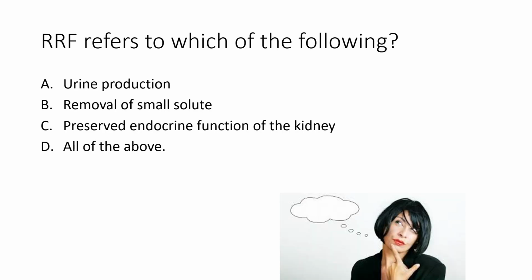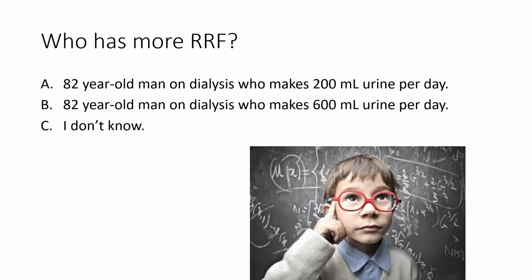Question number 2. Residual renal function refers to which of the following? A, urine production. B, removal of small solute. C, preserved endocrine function of the kidney. Or D, all of the above. That's right, it's all of the above. Of course, probably the most important of all of these is urine production, so volume control appears to trump the others.